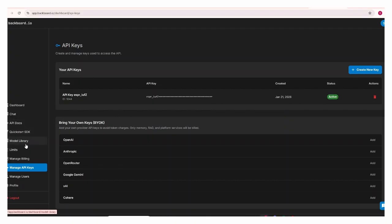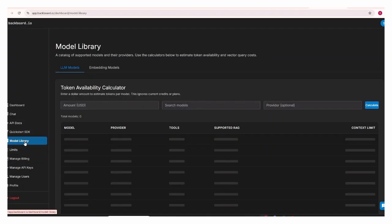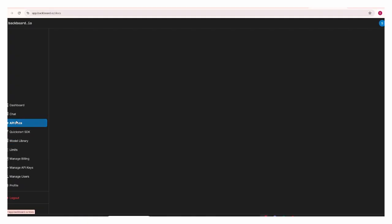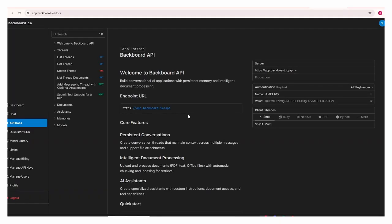So after that, you can check your models library, and as you can see, we have over 2,279 models here that you can use, which is I would say the highest I've seen so far. And if you want to connect it, you can come to API docs here. It explains everything. I can actually connect to anything. I've seen videos, I did some research. I want to figure out how you can use this to connect to anything and send and receive messages from that. So that is all for that.